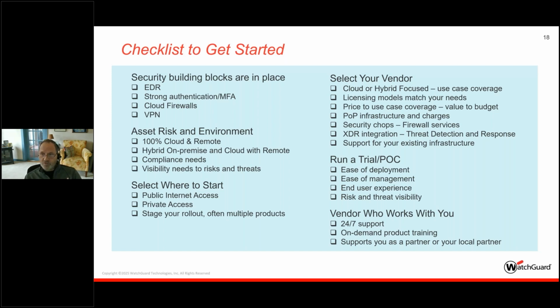Cloud firewalls for those cloud environments. If you use Firebox Cloud, it's a great solution for protecting cloud environments. And having a VPN in place. And again, the VPN can be replaced when you roll out this SASE environment.